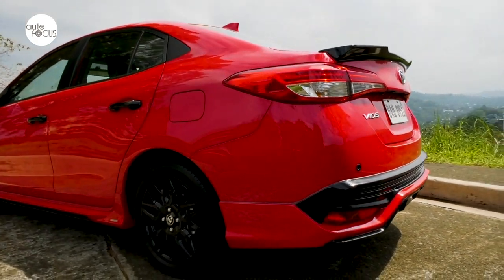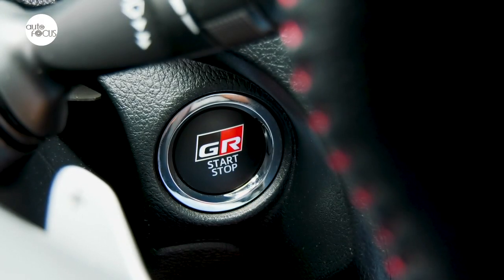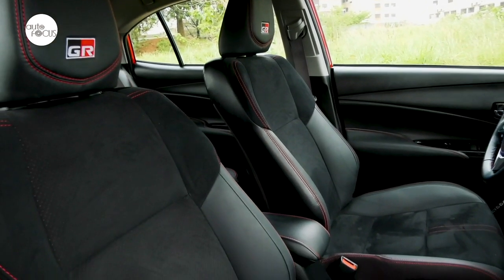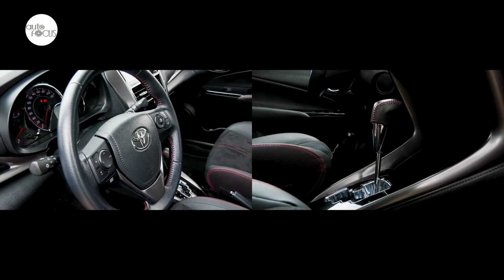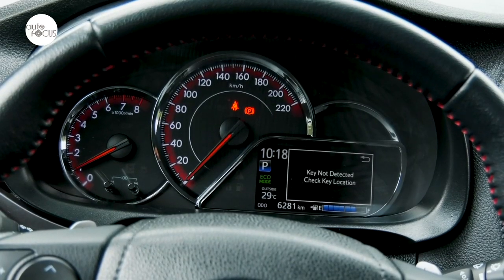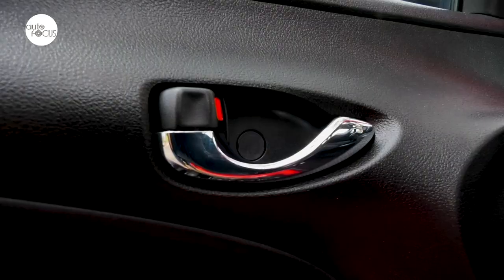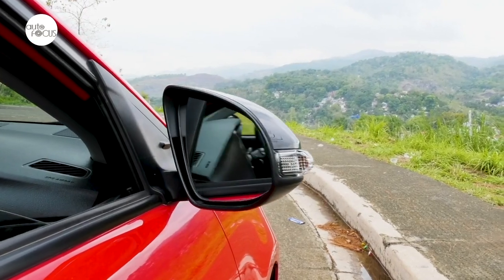The Toyota Vios GRS also comes with wireless door locks with smart entry system as well as push-button start. The interior features suede and synthetic leather with stitching for the seats and real leather with stitching for the steering wheel and the shift lever and knob. Highlighting the dash is the Optitron meter gauge on the instrument panel with a 4.2-inch TFT multi-information display. Adding to comfort and convenience are speed-sensing power door locks, power windows and power retractable outer mirrors, as well as automatic air conditioning.